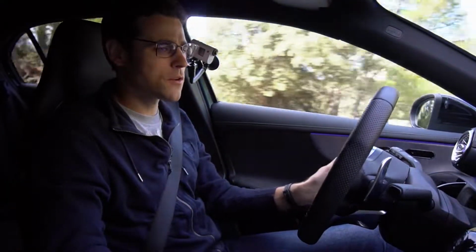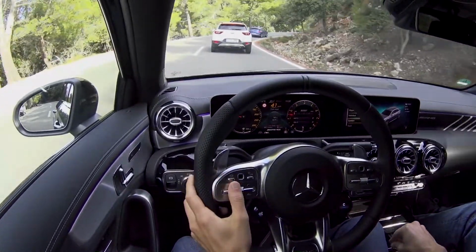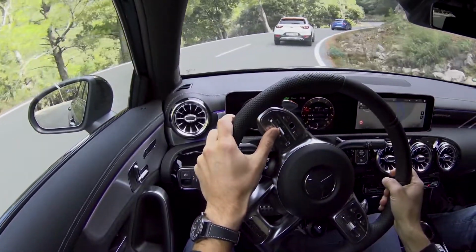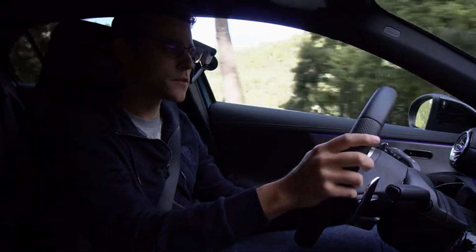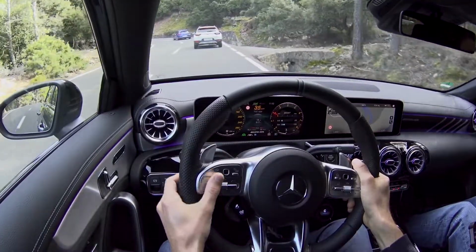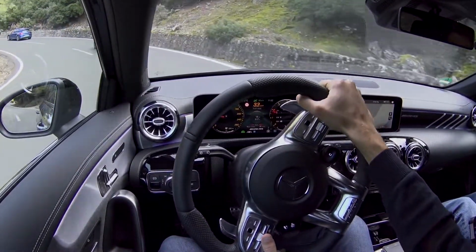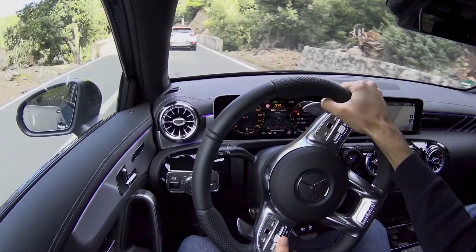One more last thing before I get active again. We stay in the comfort mode. When we think about the adaptive cruise control, assistance systems and so on, there are a lot of assistance systems available. Also this active steering assistant, for example, for the motorway. If we set the adaptive cruise control here at the steering wheel, then the speed is being kept, also the distance to the car in front of us.